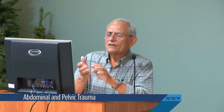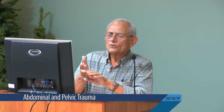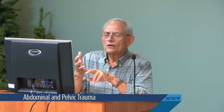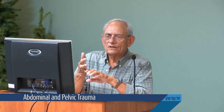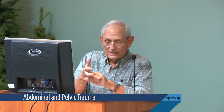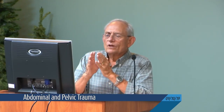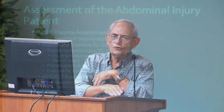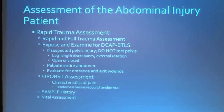Palpate the entire abdomen. Evaluate for entrance and exit wounds. Go through the OPQRST. Ask if there are any medications. If they're awake, try to ascertain when they last ate. Characteristic of the pain. Tenderness. So palpate the abdomen, it hurts versus rebound, it hurts when you come off. Get your SAMPLE history, particularly medications, last meal, etc. Vital assessment.